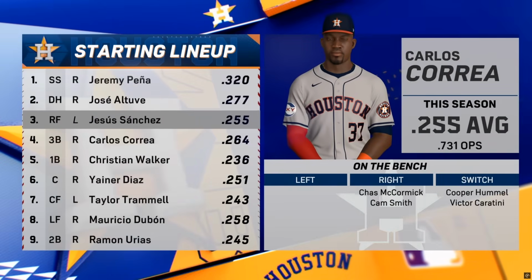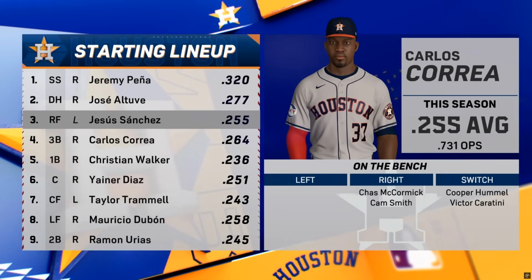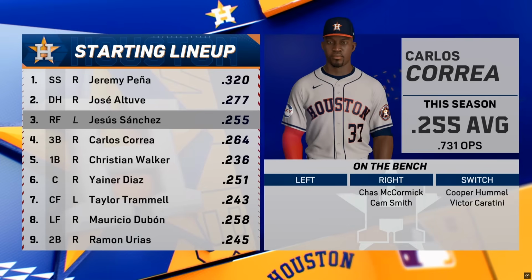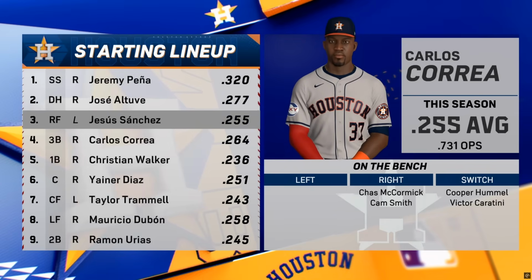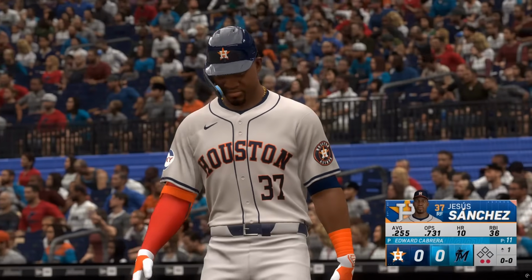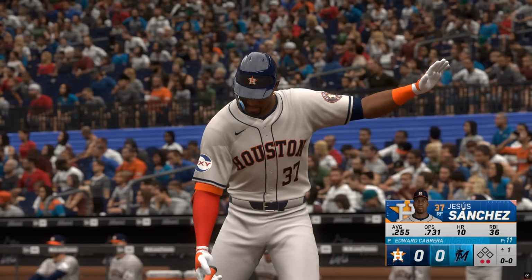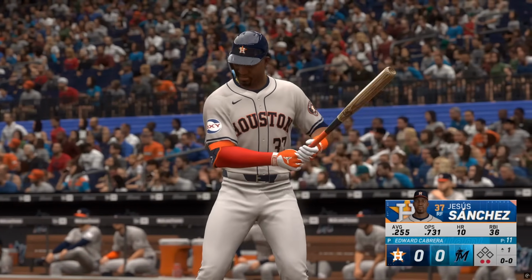Now we check out the Astros lineup. In that cleanup spot, a key piece for this club, Carlos Correa. And Boog, he's a fun at-bat to watch. Definitely a threat whenever he's got that bat in his hands. But for me, it's all about the mechanics. They're so sound. When he gets his foot down on time and starts his swing, there's so much consistency. The bat stays in the zone for a long time, and he squares up the baseball a lot.